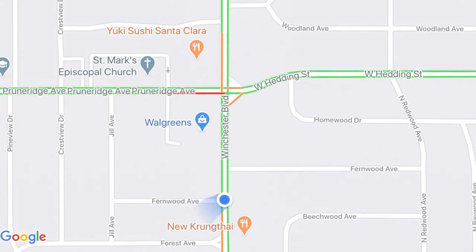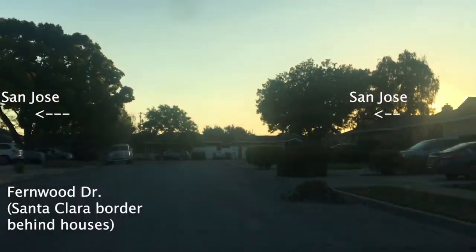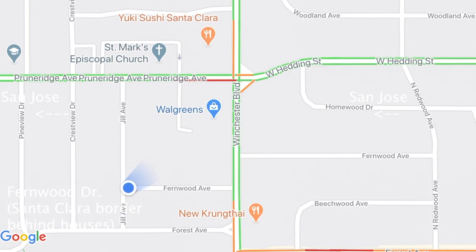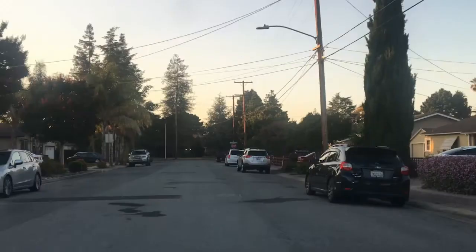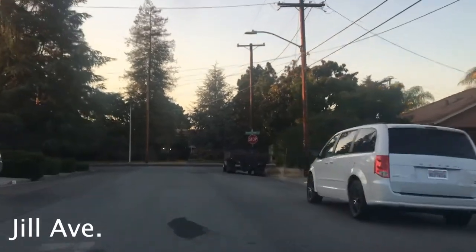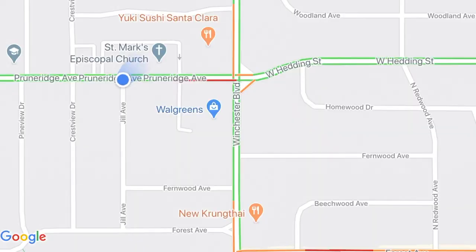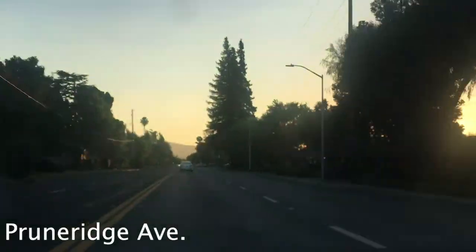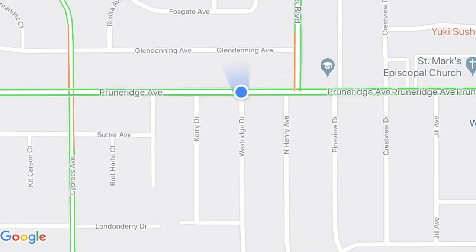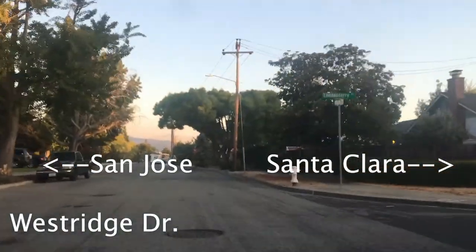We head down Fernwood, which is in the City of San Jose, but the Santa Clara border is behind the house's fence line. We come up to Jill Avenue, and we turn right. Both sides of the block of Jill Avenue after Fernwood is Santa Clara and District 6. We come to Pruneridge and we go left, as you can see on the main map. As you can see, left is San Jose, right is Santa Clara. Here we turn left onto Westridge Drive.